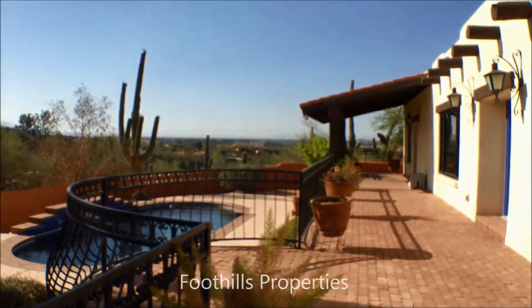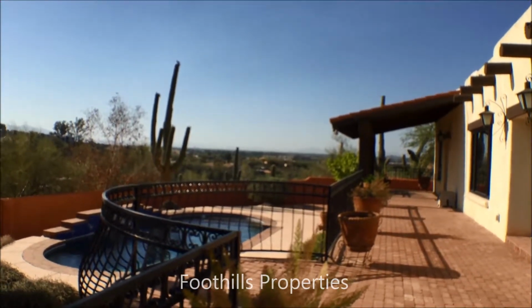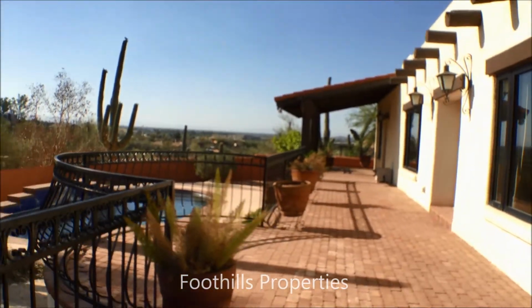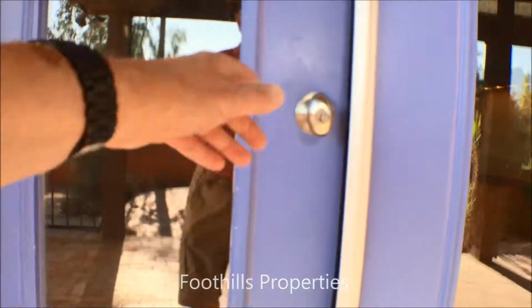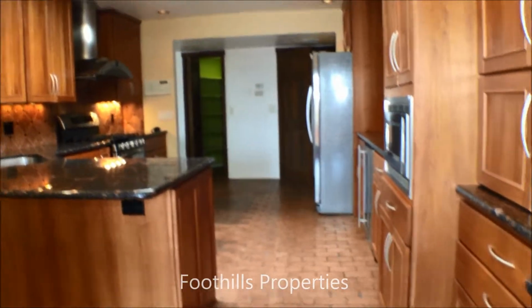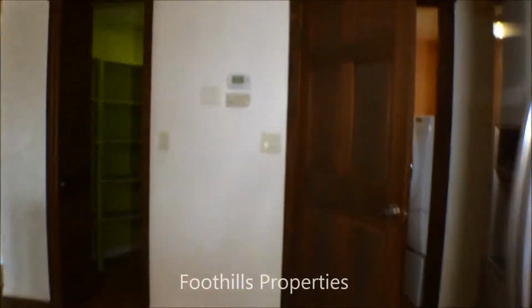There's great views. I'm not going to go out there in the sun because I did it once and it changed the way we were looking at the video, but you can see the views in the distance. Okay, we'll back up. I'll turn, we'll go in the door. I will close it behind me, and while I'm standing here so I don't forget, I'll turn the lock and lock it. You're seeing the kitchen from the other end, the other way.